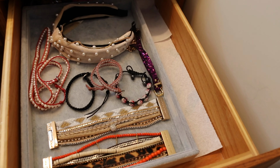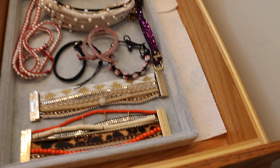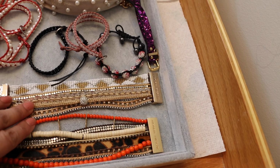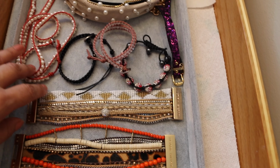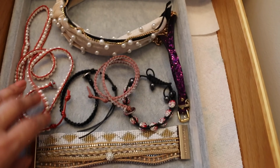This is where I put some of my bracelets and some delicate hairbands and stuff. These are Victoria Emerson bracelets. I did a separate video, I will link it above. I absolutely love these bracelets, they're so much fun. And you can tell I love pearls.